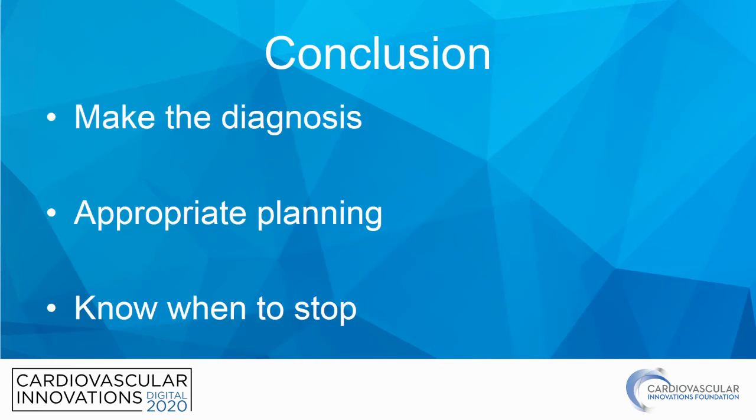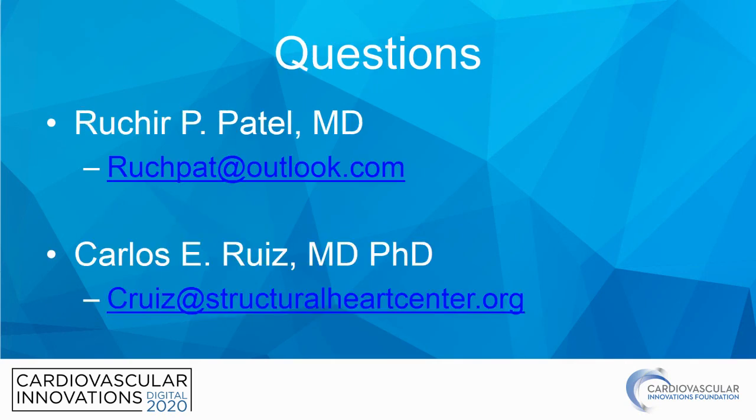In summary, the case highlights the primary message of the PVL ARC back in 2017, and that you must make the diagnosis to avoid delay in appropriate therapy. You must have appropriate pre-procedural planning so as to be prepared for a primary and secondary approach to PVL closure. And finally, and most importantly, know when to stop and engage alternative strategies early to prevent avoidable morbidity. Thank you for your time.